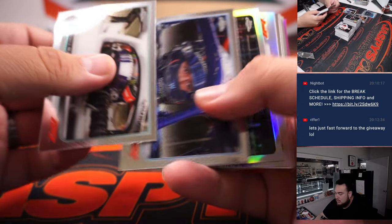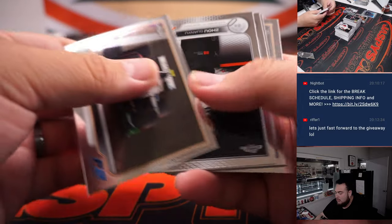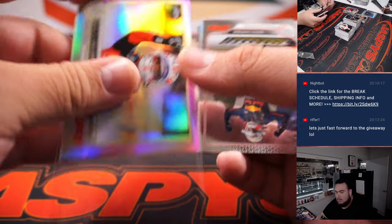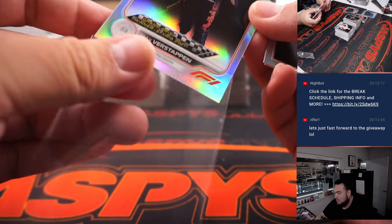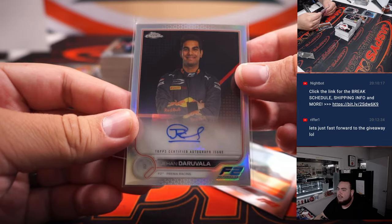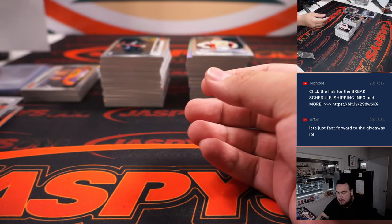Colin Williams, Lewis Hamilton, purple, number /399. Leclerc /75. Max Verstappen, and we got our second auto, Daruvala. Jehan Daruvala. And that is for F2 Prema Racing. All of the F2 cards, of course, going to Sean Matic.